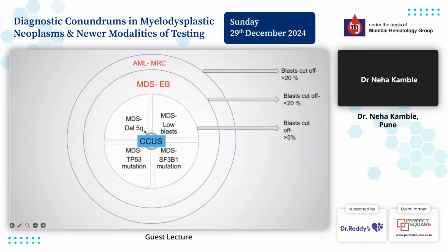So this I find quite easy to comprehend, with CCUS as the godfather of them all and the blast percentage cutoff. So to begin with, rather than focusing on what category to put it in, I believe morphologically it is very important to be sure about the blast percentage. Quite a lot of times there is a variable distribution of blast percentage on a smear as well, so on an aspirate or an imprint.